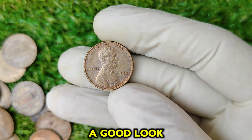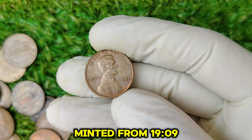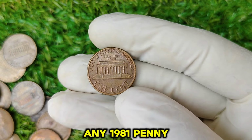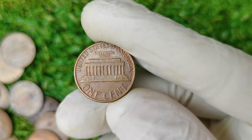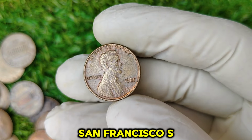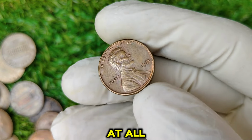First, let's take a good look at this beauty. The 1981 Lincoln penny was part of a series minted from 1909 to the present day. But we're not just talking about any 1981 penny. We're talking about the no mint mark version. Unlike pennies minted in Denver, which bear a D mint mark, or San Francisco, S mint mark, the ones minted in Philadelphia usually don't carry any mint mark at all.